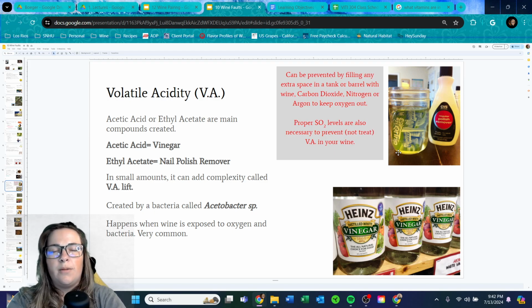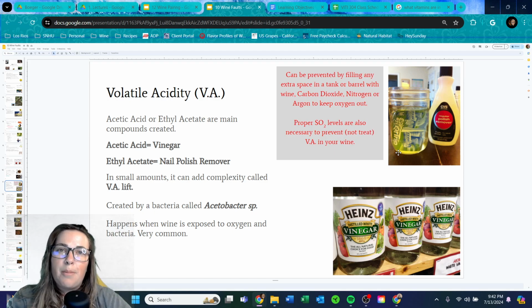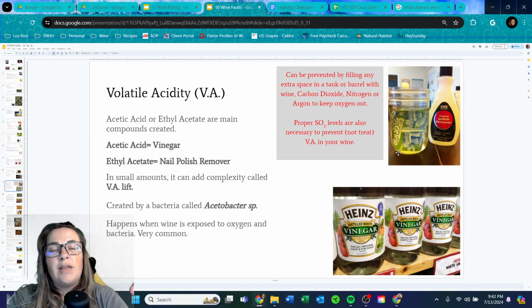So you could use carbon dioxide, nitrogen, or argon. Argon is the most expensive gas that you could purchase, but it is one of the best, and that's because argon is so naturally heavy. It actually blankets on top of the wine to protect it. Nitrogen is a good standard for a second choice. It fills the area. Nitrogen is one of the most prevalent compounds in our atmosphere, so that's relatively easy to obtain. Carbon dioxide naturally kind of just disperses, so that's not the best thing, but it's better than nothing.